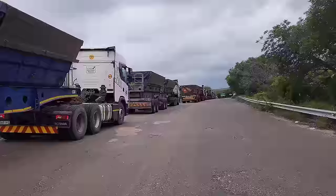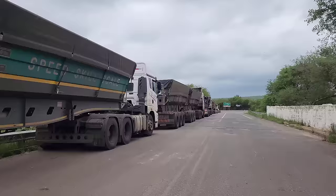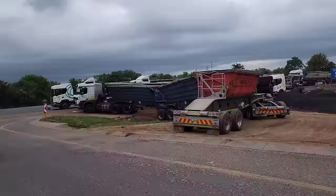We just can't seem to get away from the side tippers, eh? And these are full of chrome. Is it chrome or chromium? Chrome. From the mine at Steelpoort. Yes. Funny, we met a gentleman in the park who works at the mine on Steelpoort. Look at this! Crazy. This is hectic.